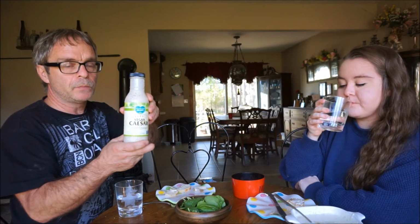Now, if anybody's ever made homemade Caesar salad dressing, you know it is full of anti-healthy heart items, such as oil and eggs and cheese. So we're going to try that. And then, who doesn't like their Caesar salad dressing with some Parmesan cheese on it, right? I hope this Parmesan is good. We haven't been having Parmesan cheese on our pasta because we haven't been able to find any vegan. This is Follow Your Heart.